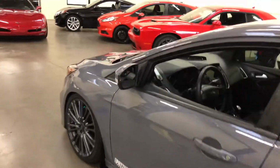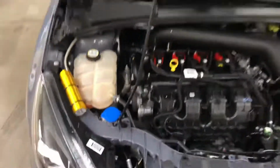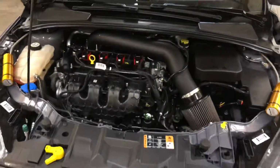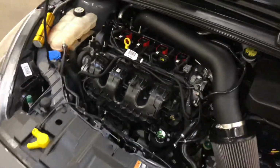So we will start off in the engine bay. So let's pop this hood open. Let's see if I can get this stand on. All right, so powering this hot hatch is a 2.3 liter EcoBoost inline 4. And obviously it's not stock.